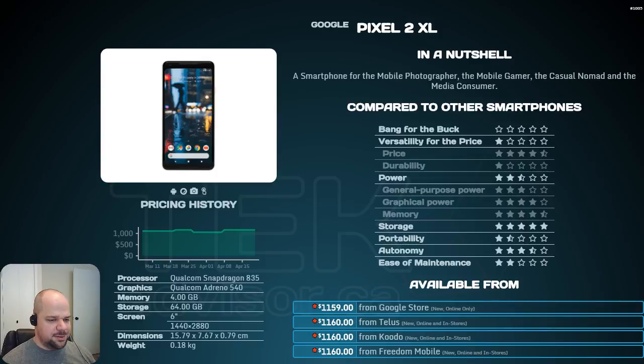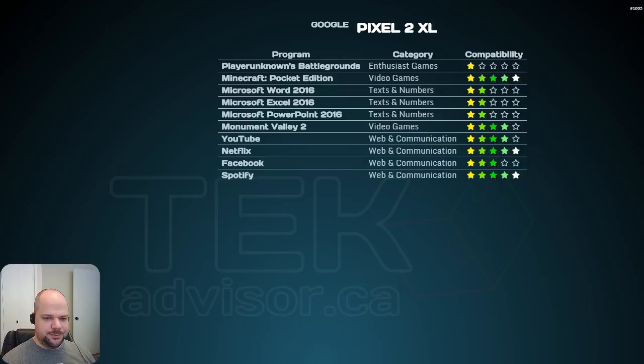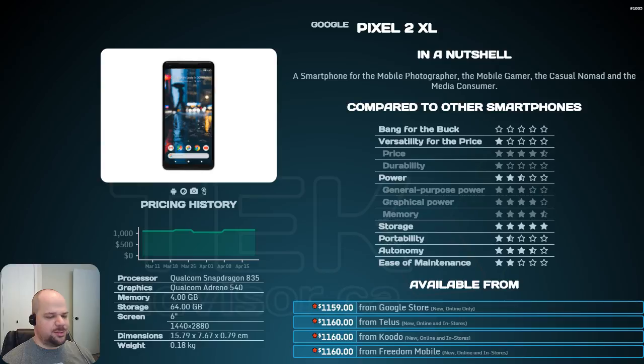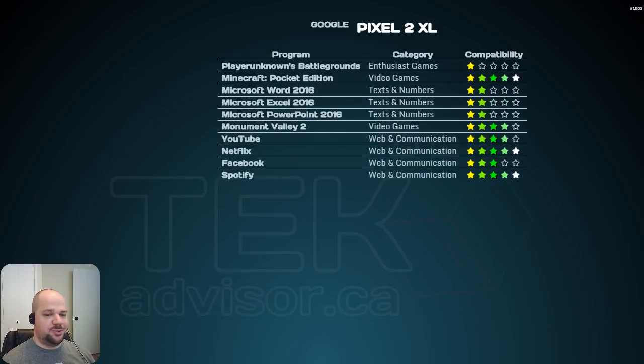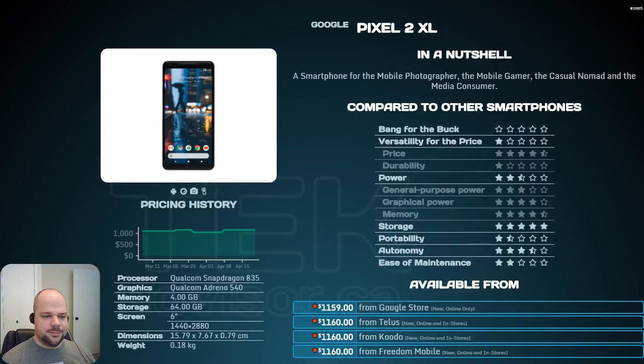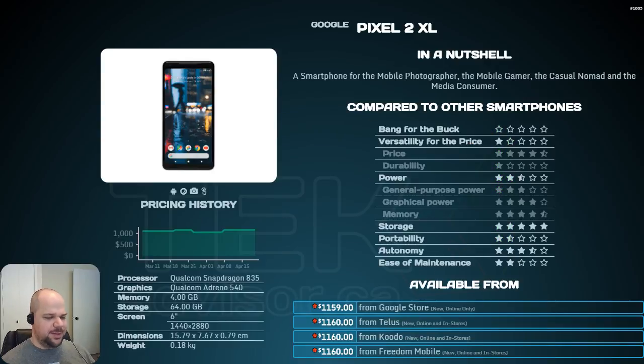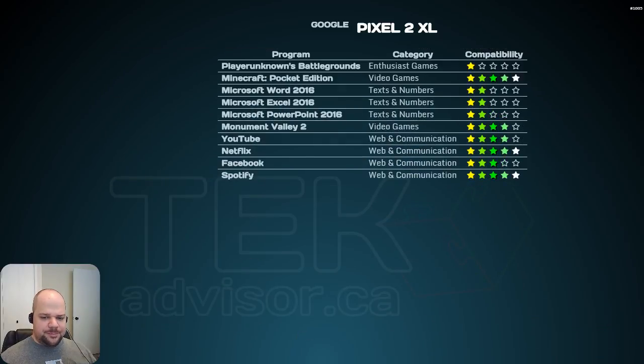Right, Google Pixel 2 XL. A regular price over at Google. Every once in a while, Google has a price drop on those, and it can be a pretty good time to grab a phone. Pixels don't always fare so well with the TechAdvisor algorithm for value and such. But yeah, I know tech reviewers like them quite a bit.